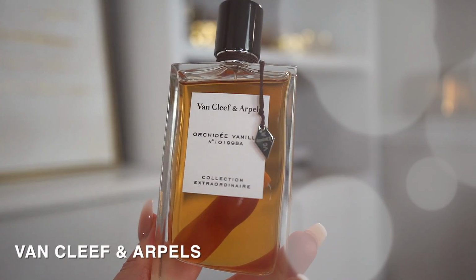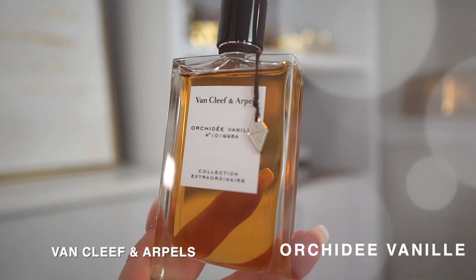At number 7 is Van Cleef & Arpels Orchid Vanille. This one is such an elegant, rich perfume.